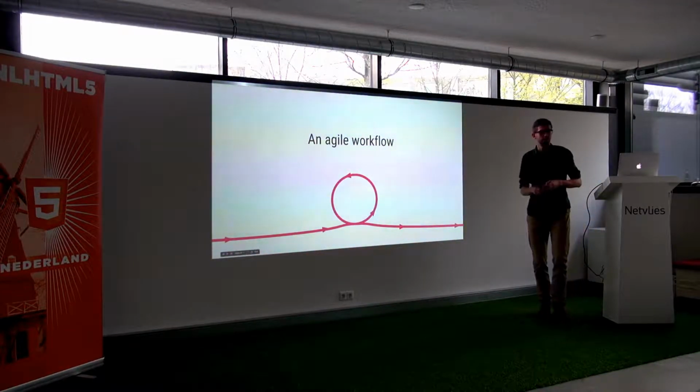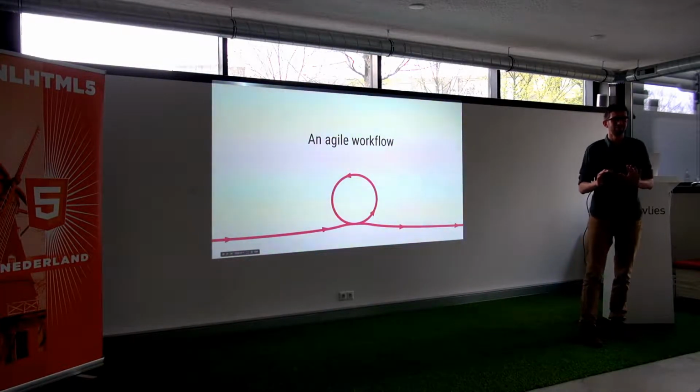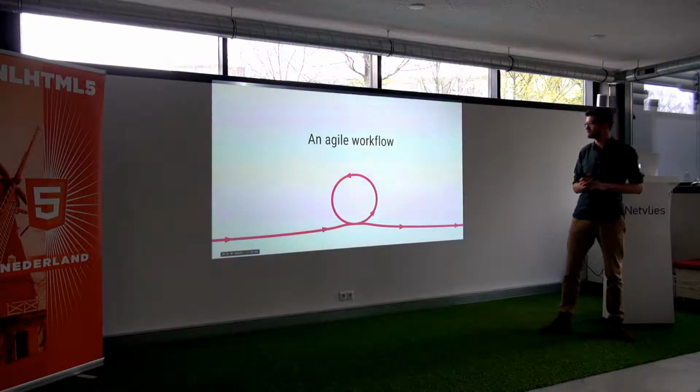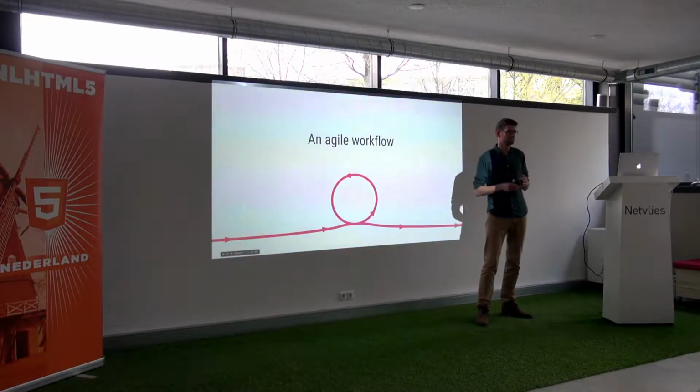All right, is there anyone who disagrees right now about mobile first, about the definition, or is it clear like this? Okay, I'm gonna assume it's clear. Let's go to the Agile Workflow.